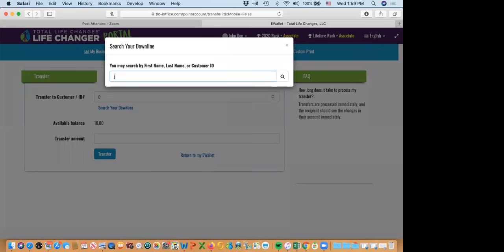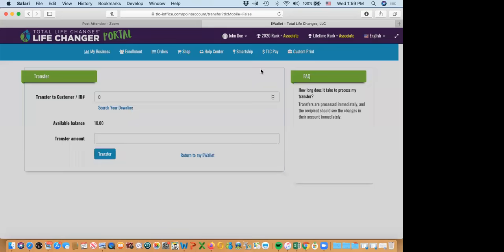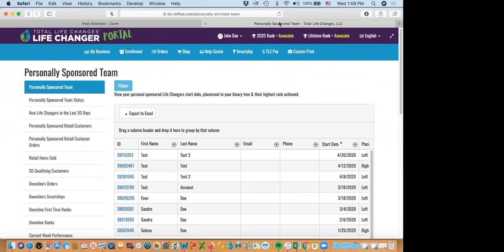I'm going to see if John Doe, or what is it, Jane Doe. Do I have a Jane Doe? No. But let's just say I had a Jane Doe. I would click on Jane Doe, and then I would transfer them out, and then it's immediately, there it is. Transfers are processed immediately, and the recipient should see the changes in their account immediately. And that is 100% accurate. Now that we've gone through the tab of my business, let's go over here. Let's go to enrollment.